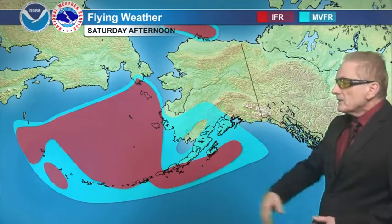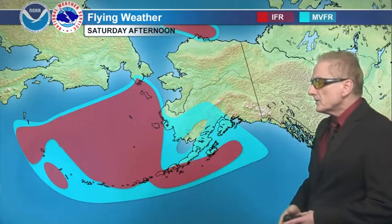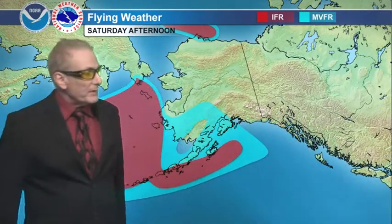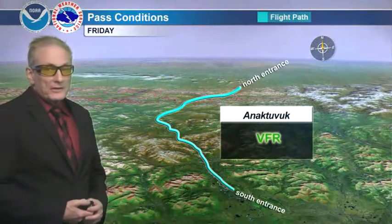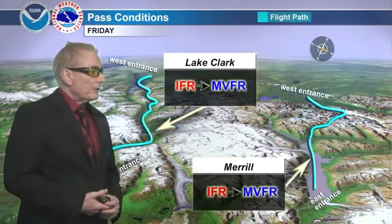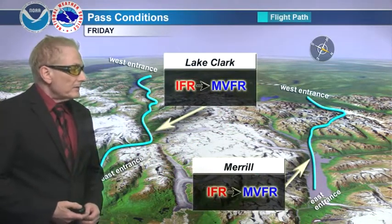Alaska. And just a little bit of lower conditions there of the marginal to possibly IFR variety, just skipping the central Arctic coast. VFR on the east side here, all the way down the Copper River Basin. And all the Panhandle looking really good with VFR flying. Passes Anaktuvuk and Arctic Village tomorrow, both VFR. And for Lake Clark and Merrill, IFR to start, improving trend throughout the day that'll last into the evening.